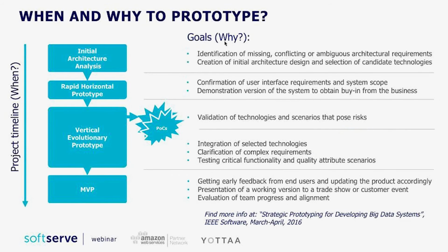Now, when you learned about different types of prototypes, you may think, when is the right time to introduce it in the project development cycle, and what goals each prototype should aim for. Here is the generic prototype life cycle we recommend.